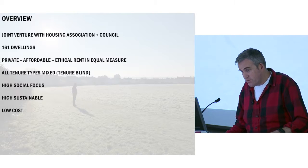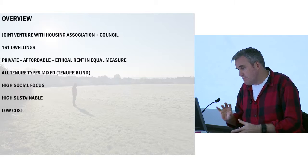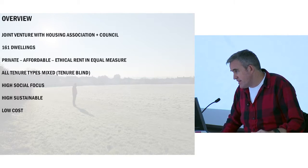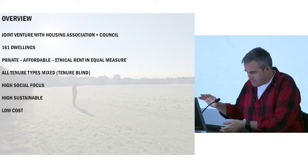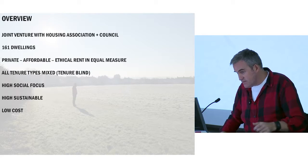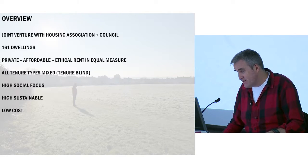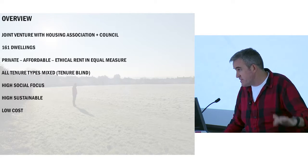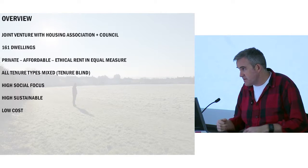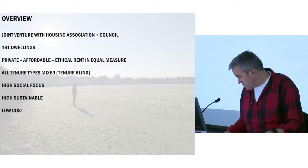This is an overview of the brief, and it's a really interesting brief. In equal measure, we've got private housing, we've got ethical rent, which is rent that is capped with long leases, and then we've got affordable. All in equal measure, which is very rare, but also very difficult to do on a marginal site. The values here are really, really depressed, so it's very difficult to do anything of that kind of stature.